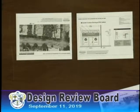Is there a reason why you need the lights on the sides? So it looks symmetrical when you look at the sign. It doesn't just light at the top. That's how they designed it, the architect.